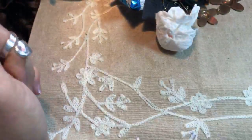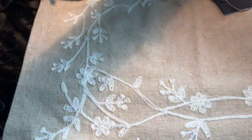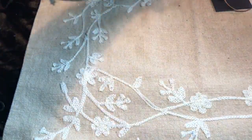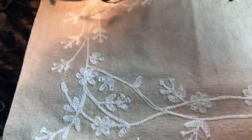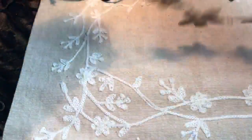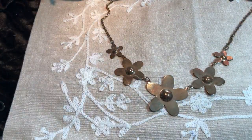So I got that. Then I got this really cute copper necklace with a nice little jump ring on it. I think it's copper. I got to take a good sniff. But it's very cute. Very lightweight too.